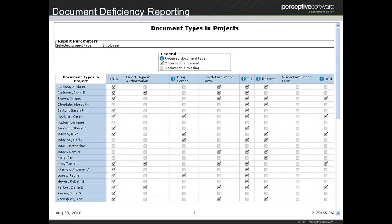This can be done at an individual employee level. I could run this report, for example, based on last Monday's new hire and see everyone who started last Monday and how we're progressing towards a complete employee file for each of those individuals.